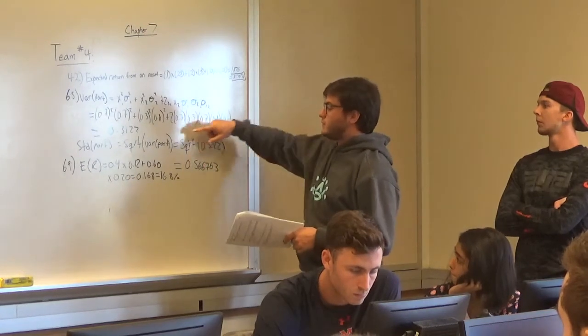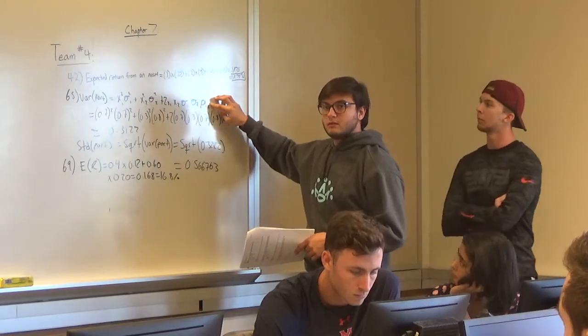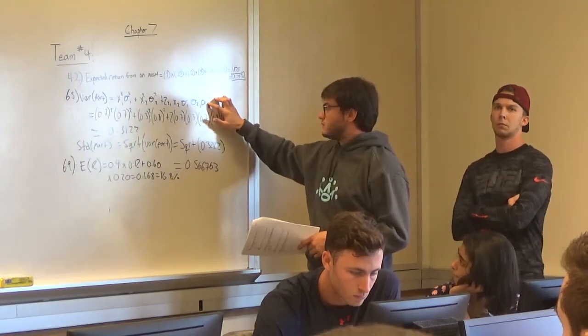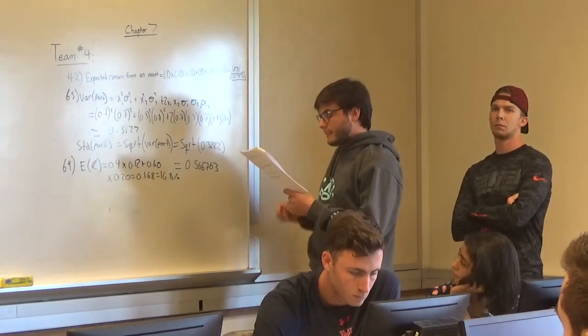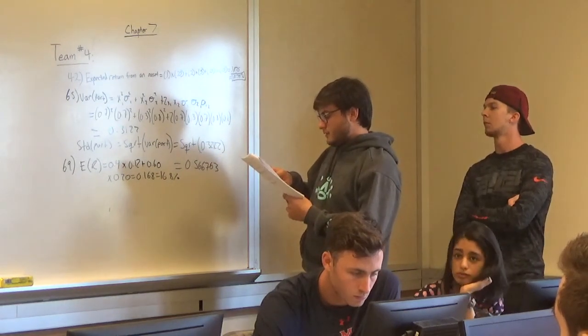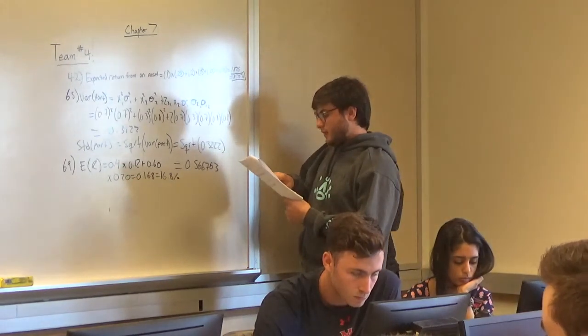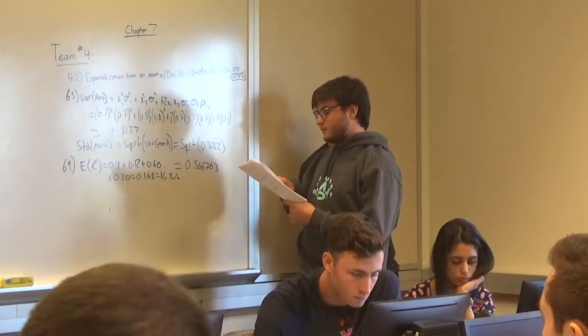Okay, so the very last one in the variance equation for the portfolio. It looks like a P or rho. What is that? Do you know what that is? Okay, yeah, it's the correlation coefficient.